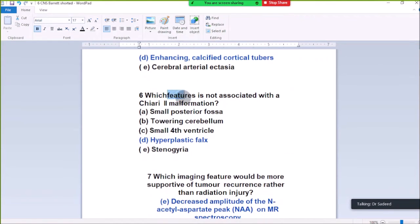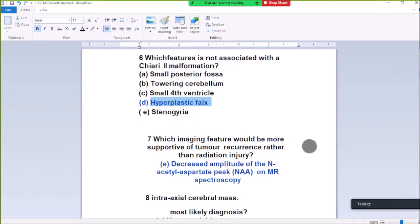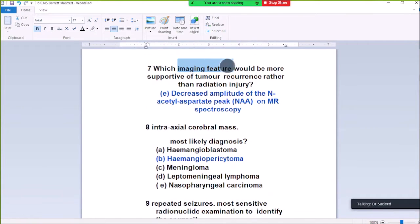Question number 6. Which features are not associated with Gorlin syndrome? Plastic phalanx is not associated. Question number 7. Which imaging feature would be more supportive of tumor recurrence rather than radiation injury? Decreased amplitude of the NAA peak on MR spectroscopy shows tumor recurrence.